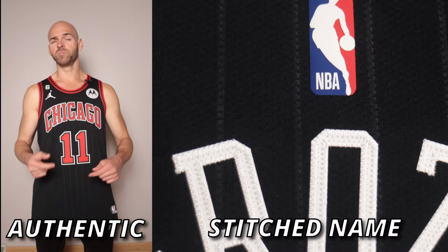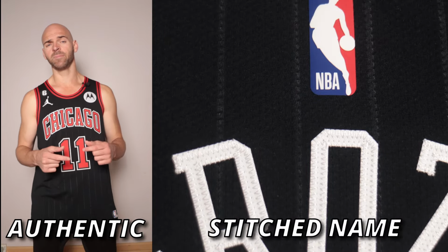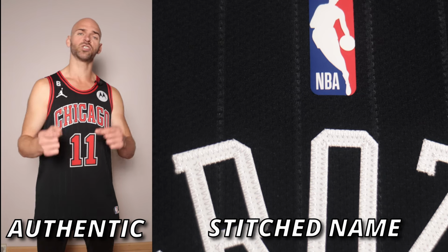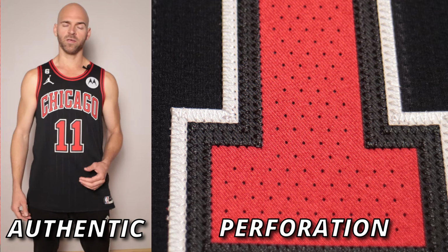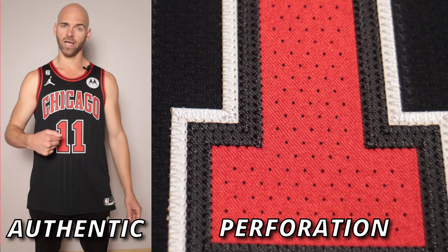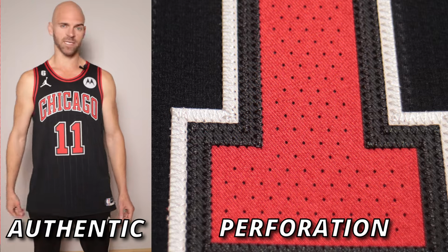Now the name is also going to be stitched into the jersey, but depending on the team, it's most likely going to be single layer, single color, stitched directly into the jersey. And one final thing about the numbers on the Authentics, they are going to be perforated. So again, they will have little tiny holes laser cut into them.